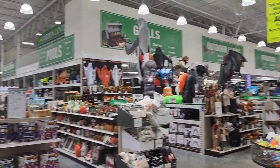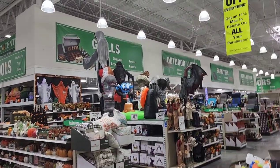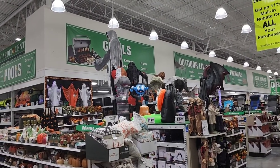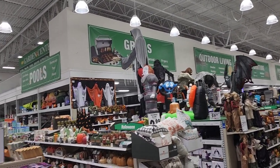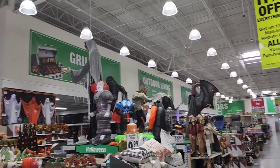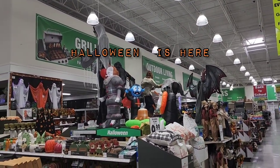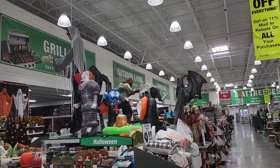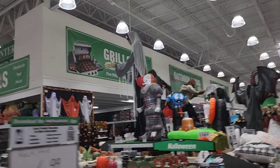So here we are, and it looks like we have contact in Michigan. Menards has the Halloween stuff out here. We're gonna save the big boys for last. I know you guys have probably seen them already, but we're gonna get a good close look and try to get as much detail as we can. But let's take a look at some of the knickknacks.